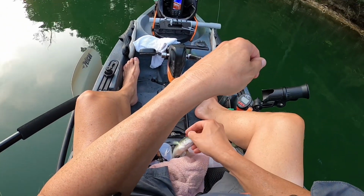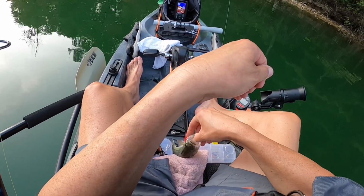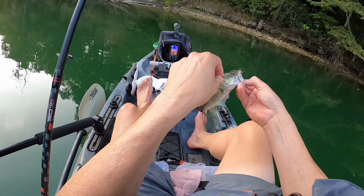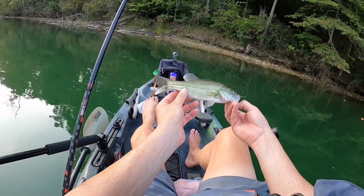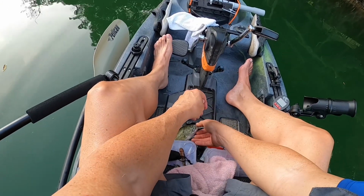You know, he even bit. He hit it and ran right at me, so the line was still slack and it never did show I was getting a bite. All right, well, that's about a 10-incher. Let's get that out of there. Oh, yeah. Sorry, dude.